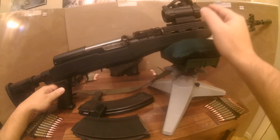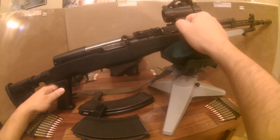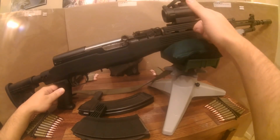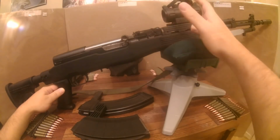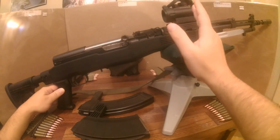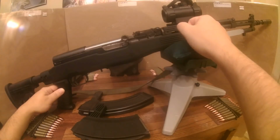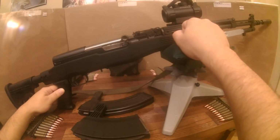I actually wouldn't recommend this red dot these days, though, because when I picked up one for my AR, the dot was even weaker, to the point where it was invisible in the daylight. So it would seem that the Chinese are cheaping out even more than they usually do. If you want to get an inexpensive optic, I would suggest acquiring a BSA red dot, as they are still cheap and are fairly well made, at least for now.